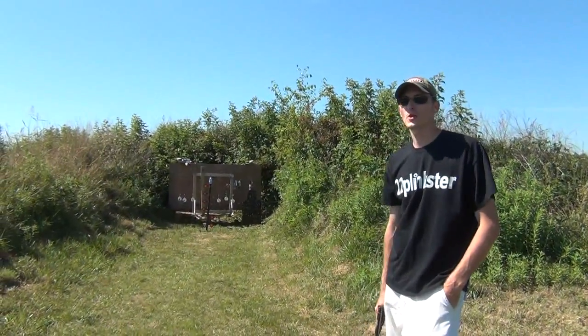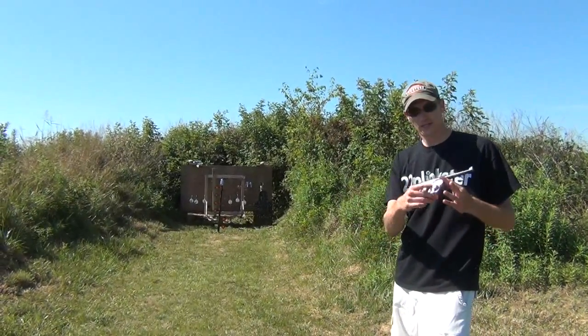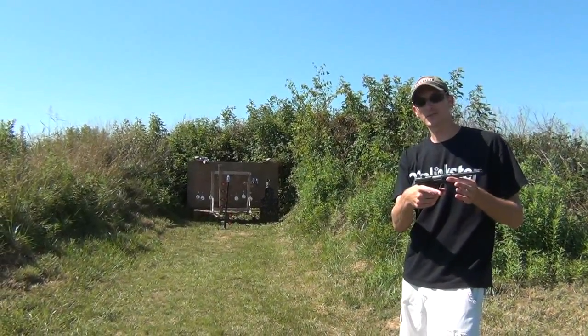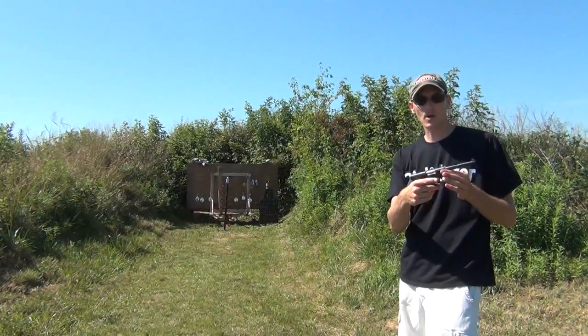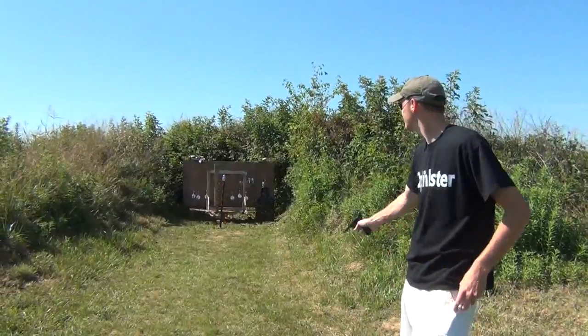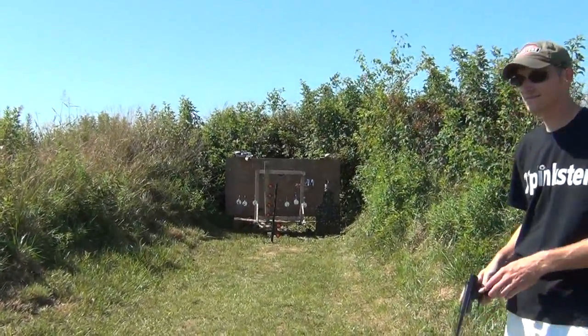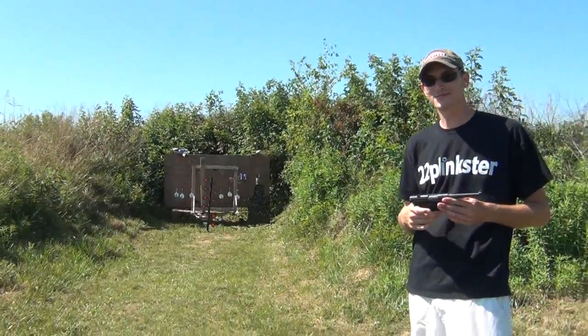When asked the question, who makes a good, dependable, reliable 22 pistol? 90% of you say Ruger. Well, you're exactly right. This is my Ruger Mark I standard pistol, and today we're going to be taking a look at it. Pretty good little pistol.